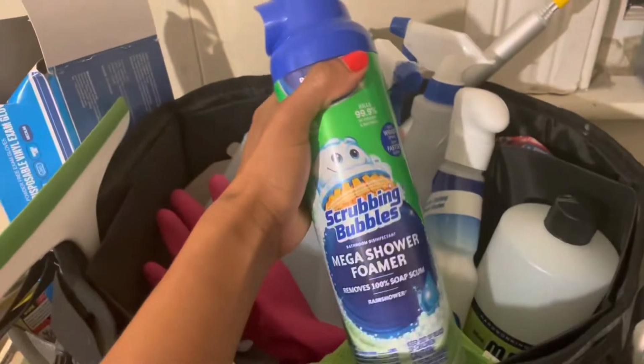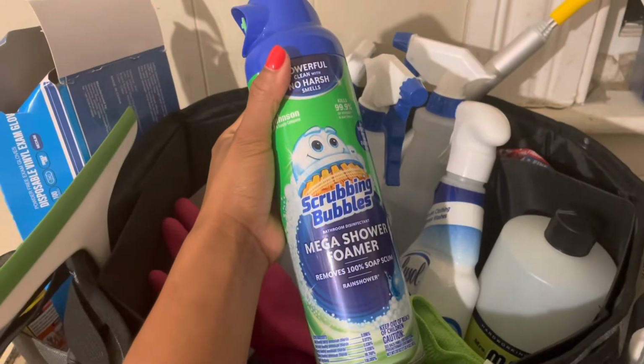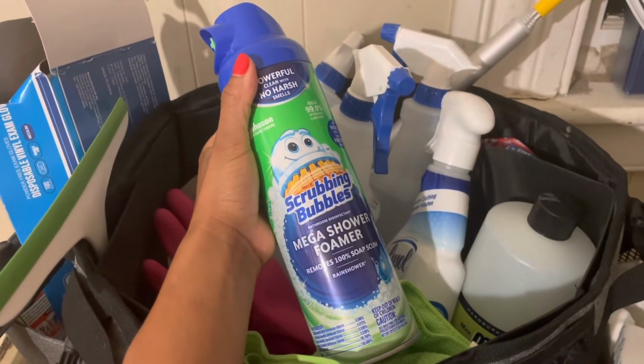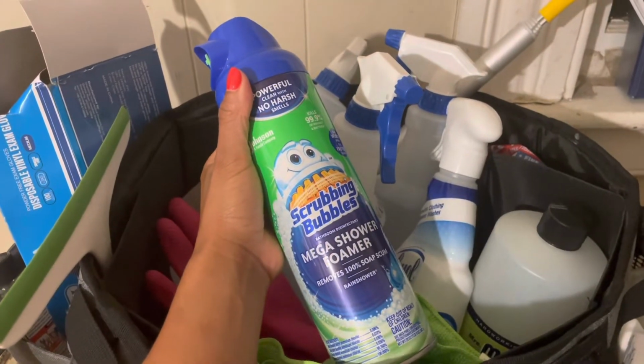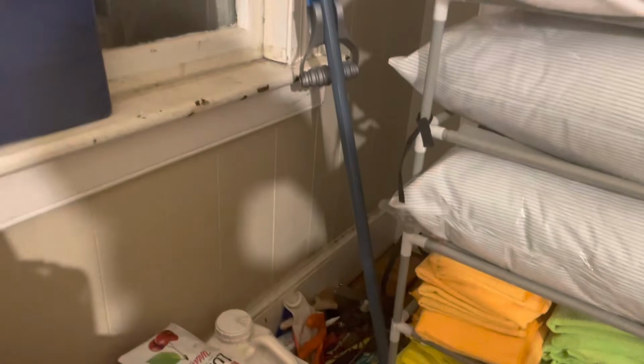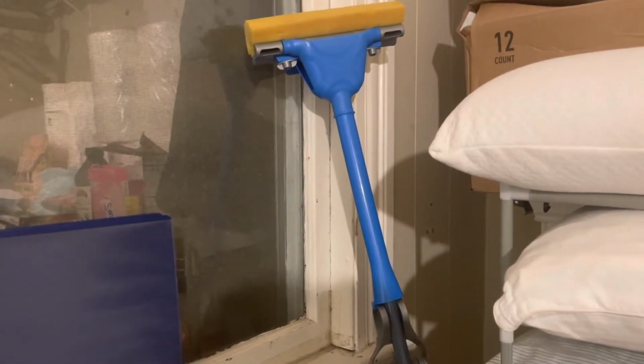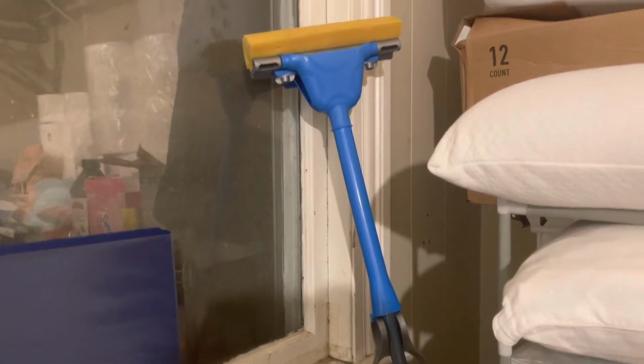This has been a miracle saver on doing the bathrooms. So I just spray this all over the bathtub and let it soak for about 2 minutes. And then I use my shower tool cleaner, which is this long brush here. That literally has been saving my back so much. This is the best tool ever.